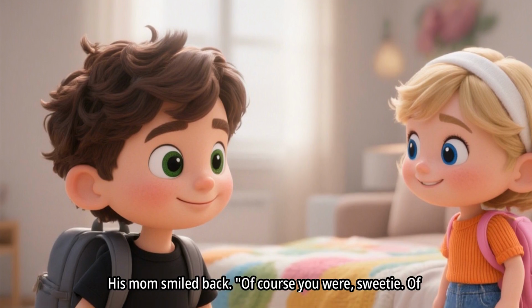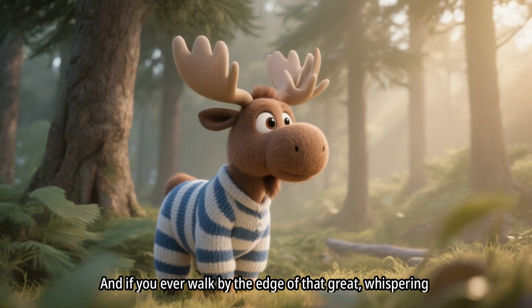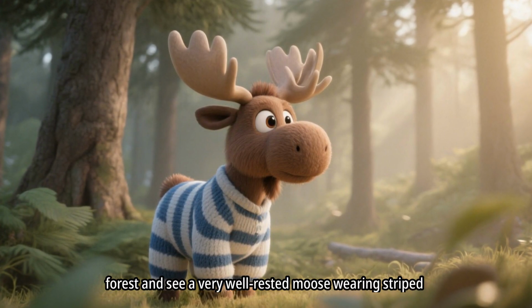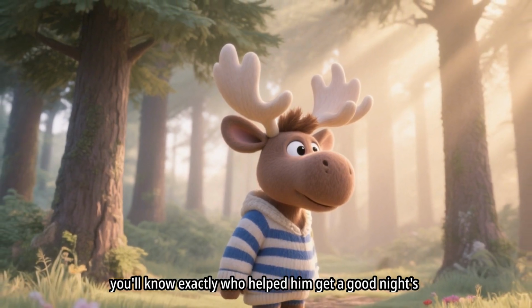His mom smiled back. "Of course you were, sweetie. Of course you were. And if you ever walk by the edge of that great whispering forest and see a very well-rested moose wearing striped pajamas, you'll know exactly who helped him get a good night's sleep."